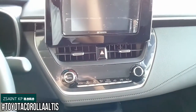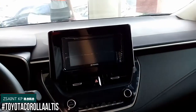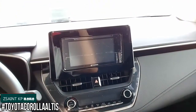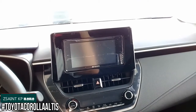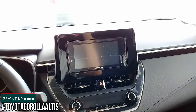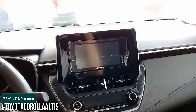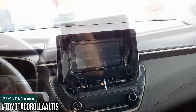Hazard switch flanked with two aircon vents. The 2020 Corolla Altis 1.6 G CVT gets a T-Link infotainment audio head unit that features a 7-inch colored touchscreen display, various media connectivity options including your Apple CarPlay and Android Auto, and 6 speakers for the sound system.